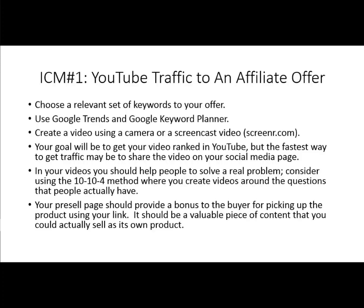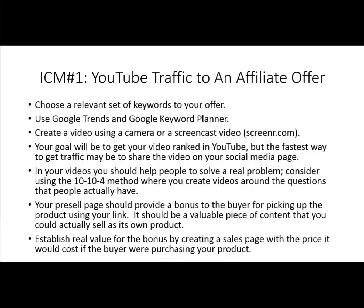As a matter of fact, what you want to do is take that bonus and really establish a real value for it by creating its own sales page with a price it would actually cost if the buyer would purchase it as a product. Now, all this does is establish the fact that they're getting something of real value and not something that you just threw together. Okay, you want to make sure that they know, hey, I better pick this up because otherwise I'd have to pay for it. The bonus often will get people to make a decision quickly when they wouldn't have made it otherwise.